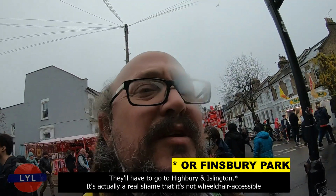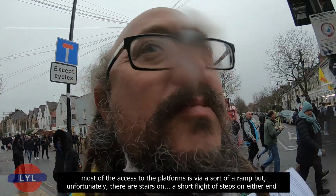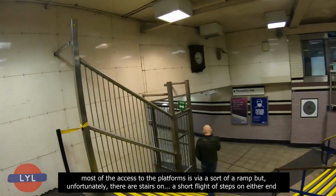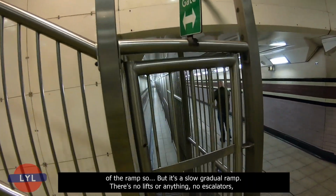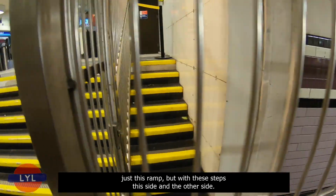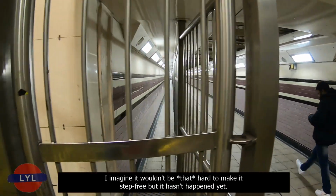It's actually a real shame that it's not wheelchair accessible, because it doesn't seem too hard to do. Most of the access to the platforms is via a sort of ramp, but unfortunately there is a short flight of steps on either end of the ramp. It's a slow, gradual ramp. There's no lifts or escalators, just this ramp with steps at either side. I imagine it wouldn't be that hard to make it step-free, but it hasn't happened yet.